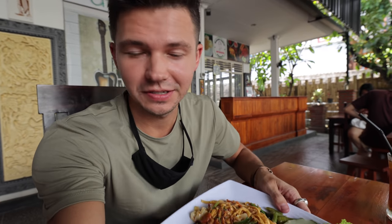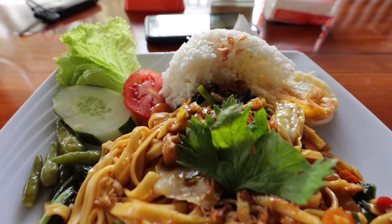Very typical dish for me. Mee goreng. Very cheap as well. It only cost us 15k, which is like $1. So looks amazing. Hopefully it tastes just as good as it looks.